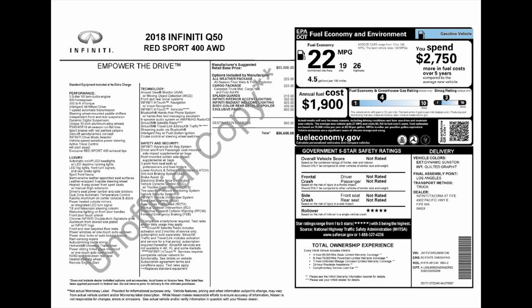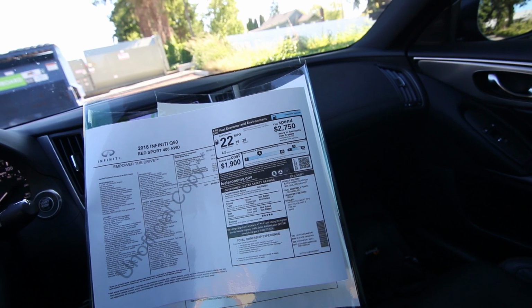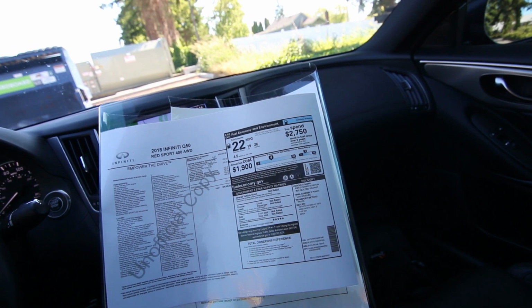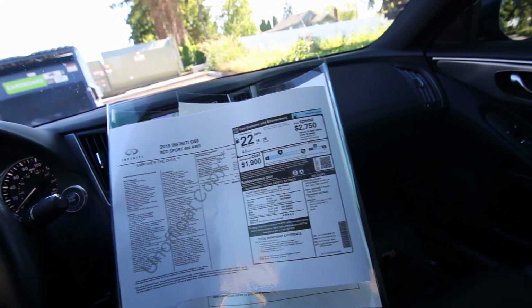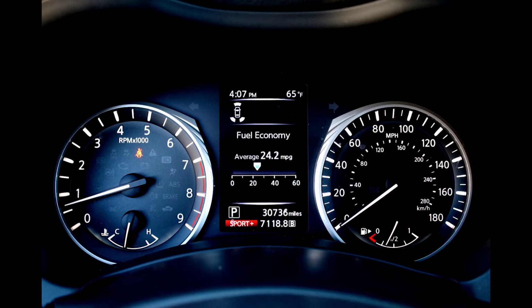The Red Sport 400 does come with a lot of standard features. There's not as many options on the Red Sports versus a more basic Q50. This one has the all-weather package, giving you all-season floor mats. It has the cargo package, giving you a carpet trunk mat and cargo net and first aid kit. Then we have interior accent lighting, so you have interior lighting that you can adjust, like ambient lighting in the cup holders and some other places.